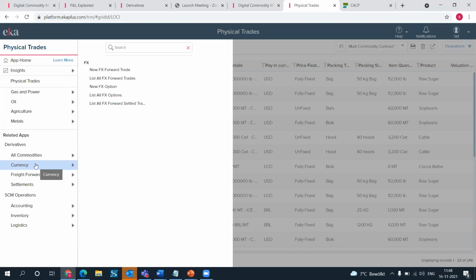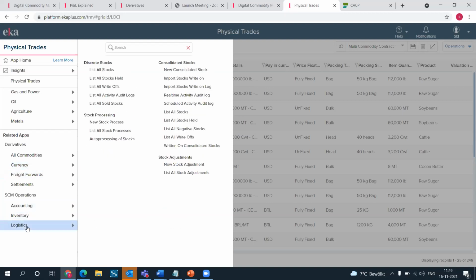If you look at a trading company like, say, Kofco or a Cargill, who are dealing with multiple currencies, the ability to look at cash flows in various currencies, ability to hedge their FX, either through a swap trade or a forward trade or an option deal. So you're looking at that whole life cycle on the derivative side as well. Again, SCM is at the heart of every trader.